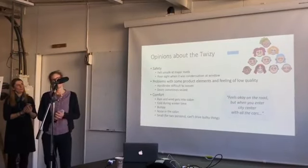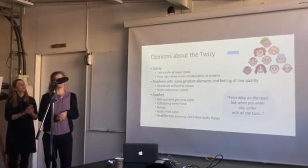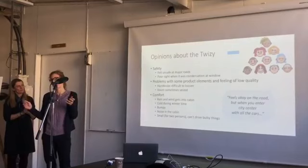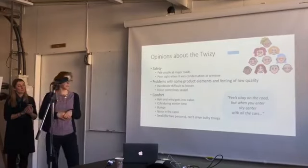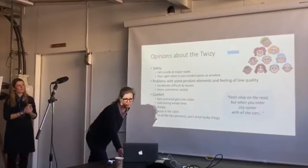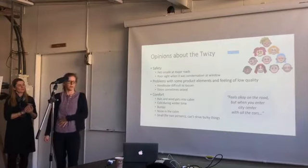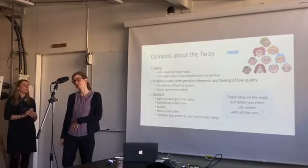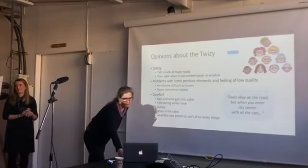What we were skeptical about with this Twizy was the safety. They felt it was unsafe to go on these big roads, and they also had a problem with condensation on the windows when it was damp or rainy outside. Since it has no heating and no fan, it really lowered the sight. It could feel quite scary. And some of them also felt that it has a feeling of low quality, since we had the problem with the handbrake, and sometimes the doors stuck.